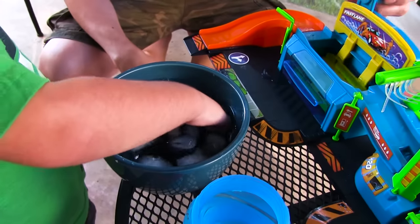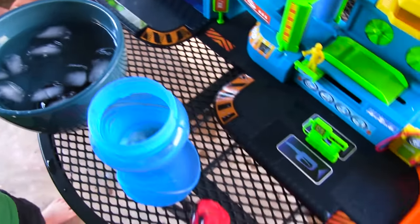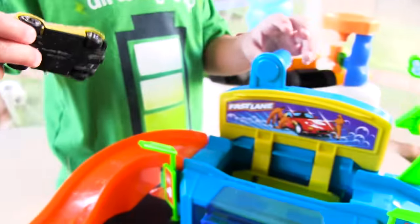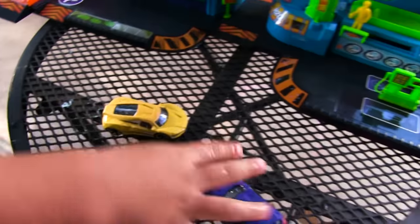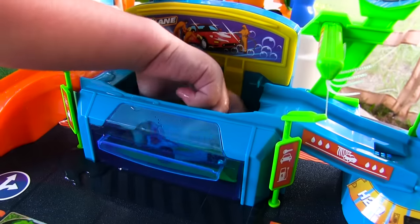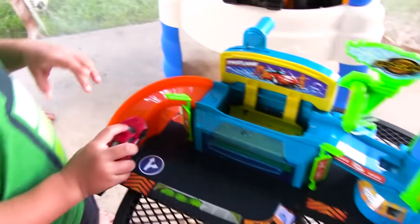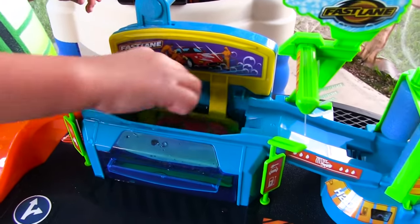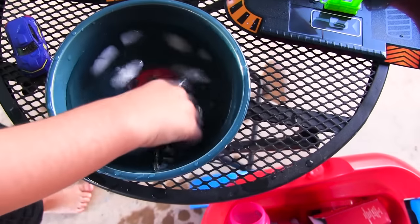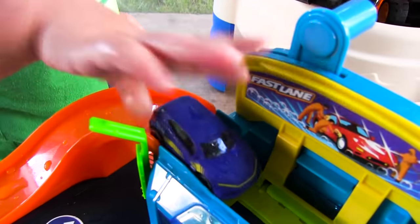Oh, we're already trying them out. Whoa! Oh, did they turn? Oh, cool. Oh, did you see it? I saw it, let me see. That was really cool. It turned yellow. Whoa. Okay, let's go through the car wash. Whoa. Oh, did it turn? It's yellow. Oh, it's red. It's red.